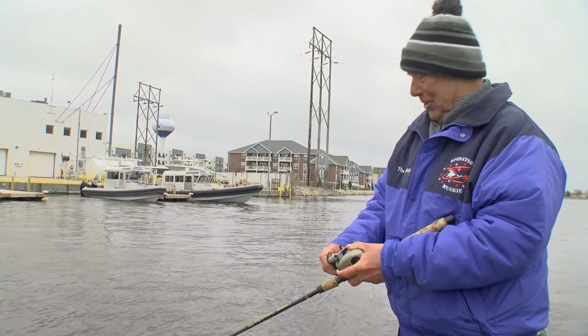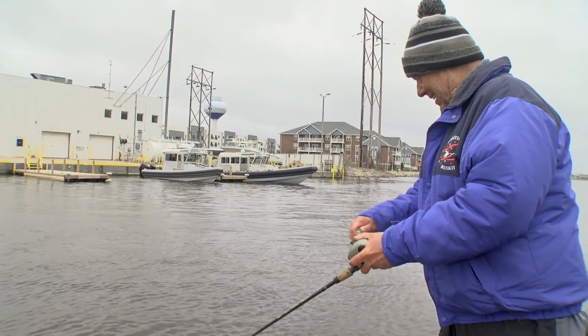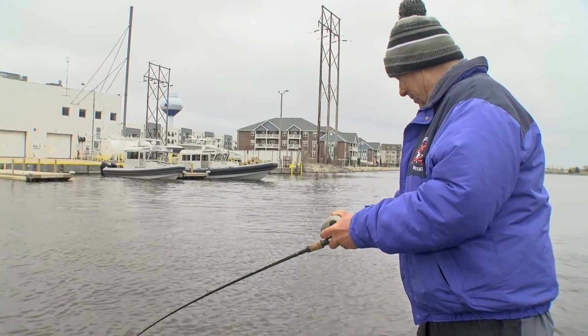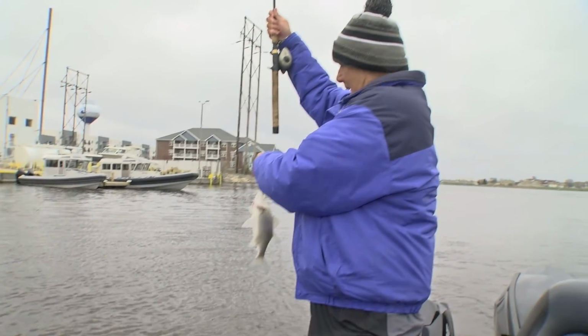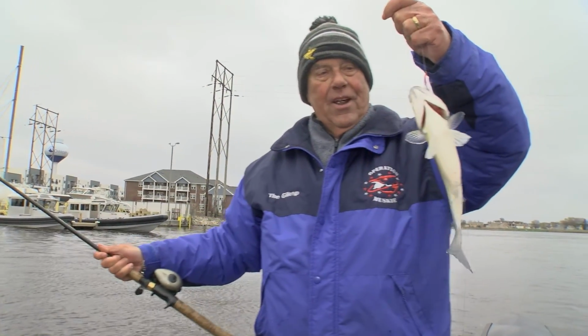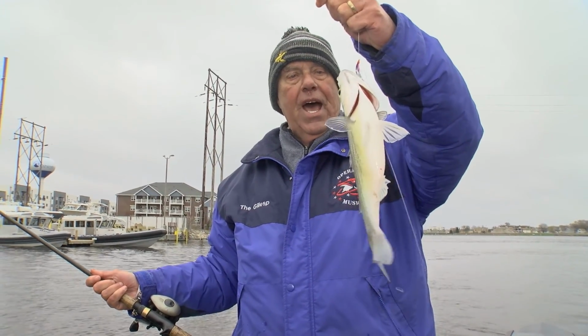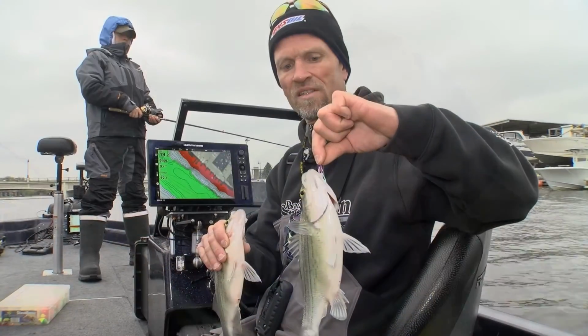You guys got to put those two in the live well here. I got another one on, and let's see here. They do fight pretty good too. And let's see here, we got ourselves another whitey. And you know, with the two flies on there, Matt told me that occasionally you'll actually catch two at a time. And Matt, what's the deal on white bass here? Like, what is the limit?